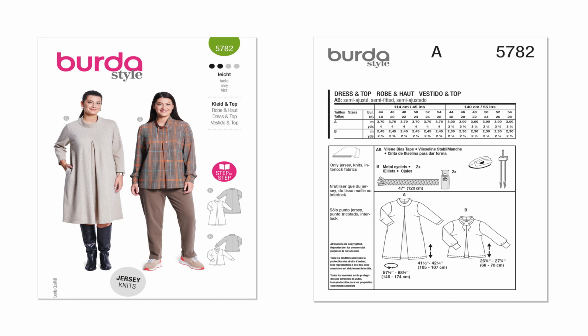In terms of view B, it's more like a sweater or sweatshirt with the stand-up collar. You also have a drawstring. You have wide cuffs going on view B. And, you know, the front pleat is an actual cool detail for the front as well. But once again, this is 5782.